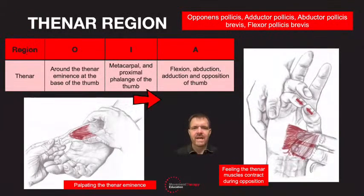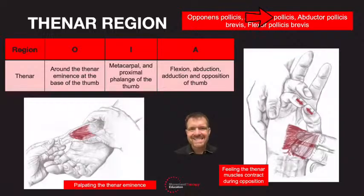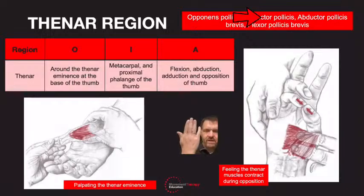So the thenar eminence includes these muscles. We've got opponens pollicis, which will create an opposition type movement with your thumb. Adductor pollicis, which will adduct your thumb. So I'll bring it from an abducted position in, but it's not that across movement, it's just the in bit. So from there to there rather than there to there, a bit different.